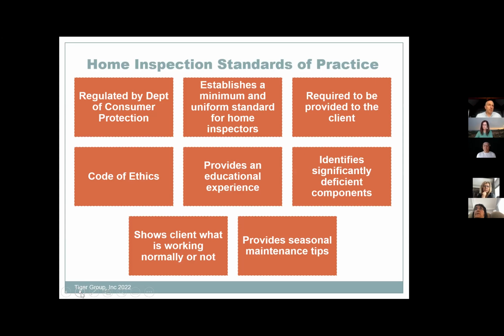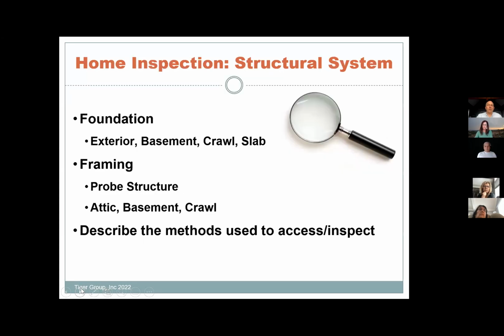These standards have to be provided to our clients before inspection. So our company provides those by email along with our contract, so people have the time to review them and understand. We have a code of ethics very similar to yours, which our clients can understand what we have to do. So there's the other bullet, identifying significantly deficient components. That's really the key. Helping clients understand other things in the property are somewhat secondary to that as well.